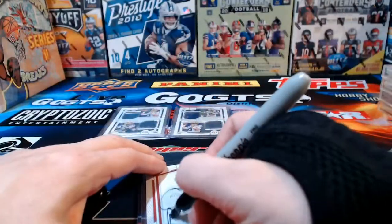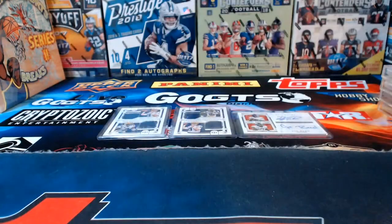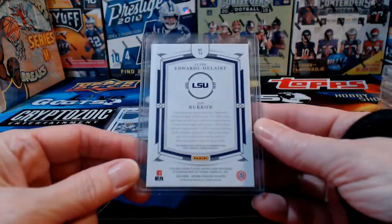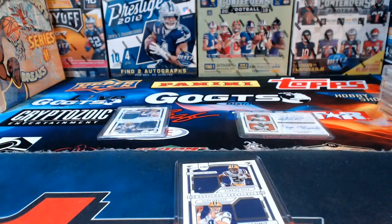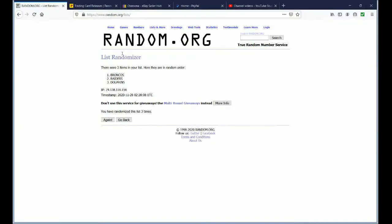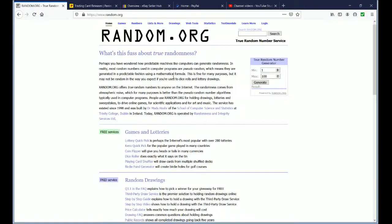All right, and again, of course, you know I'm not writing on the card itself. You saw me put that in a top loader. That's the top loader that we are writing on. This one involves Joe Burrow and Clyde Edwards-Helaire. So Clyde's on the top, so we're going to be going Kansas City and then Bengals if that's the route that we need to go. But first things first, we'll come back here for a second. So our Cincinnati Bengals, that is Mike the Tiger. And then our Kansas City Chiefs, that's Brafu again. So we are, in fact, once again with 2 different team owners. So Chiefs going in first and Bengals in second.